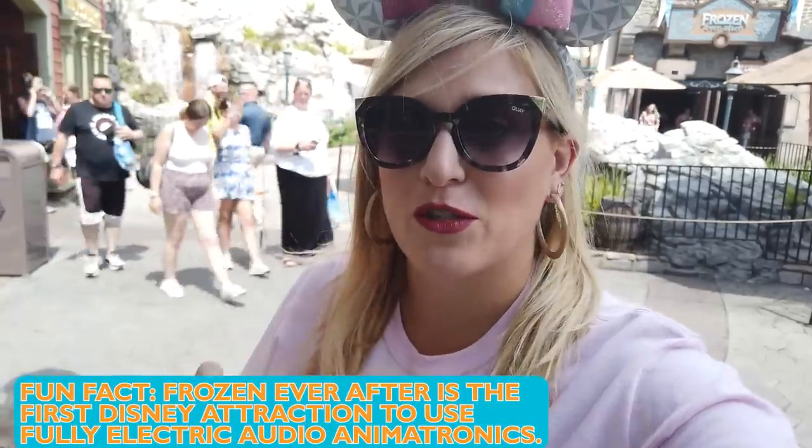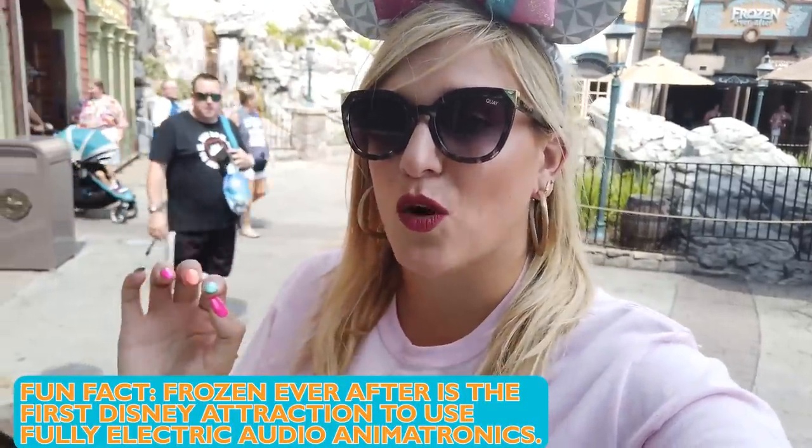One of the coolest things about Frozen Ever After, as a theme park nerd, is this is the first attraction that Disney used fully electric audio animatronics. So the way audio animatronics worked before, if you think about classics such as Hall of Presidents, Great Moments with Mr. Lincoln, Carousel of Progress, where you're going to have human audio animatronics, they had to have an electric bolt send the charge. I don't understand engineering that much, so this is my very level one understanding of it, but they had to have an outside source send the charge to the different body parts to make it move.